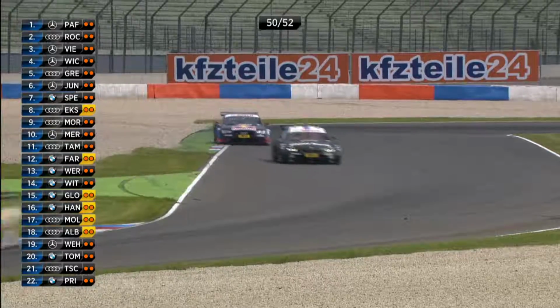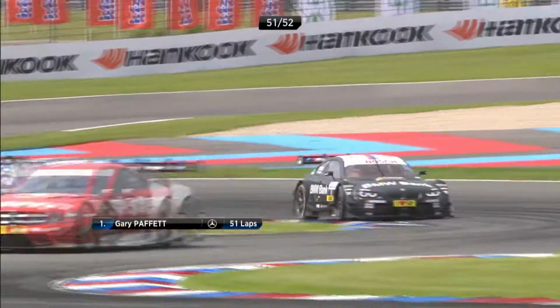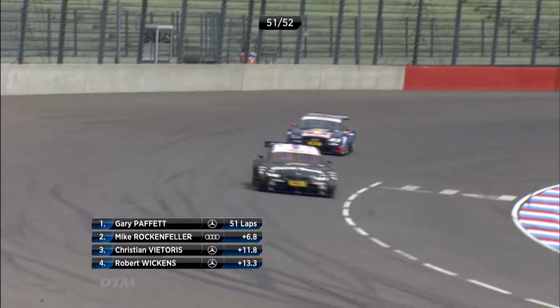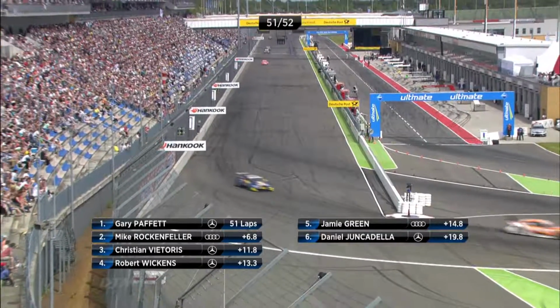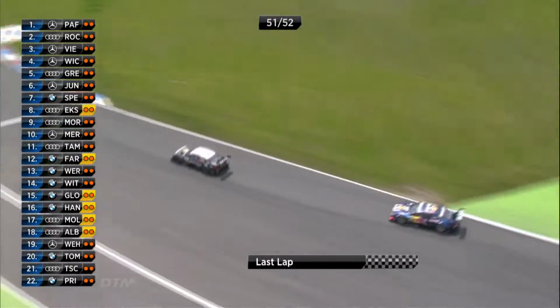Here is Ekstrom. Definitely been one of, maybe not the complete man of the match. I have to say that's Gary Paffett, but good drive certainly from Ekstrom, using the strategy where he went very early onto his final set of tyres and doing a long run now, which is working for him. Is he charging after Bruno Spengler now in the closing moments of this race? Gary Paffett is heading towards the checkered flag on another part of the circuit, but still positions being disputed here.